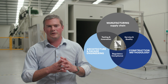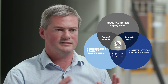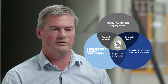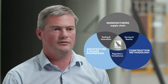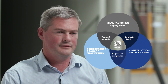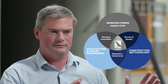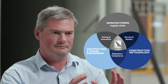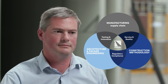All of that work requires a producer statement. So the council needs to see engineered documentation that proves that what we've designed is going to comply, it's going to meet the code, and you've got to provide all the justifying calculations with it. So the compliance part and understanding the needs of the architect to get a consent, that's a big part of that knowledge zone around the architectural and engineering part.